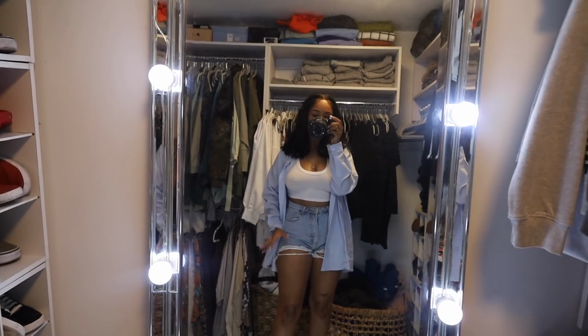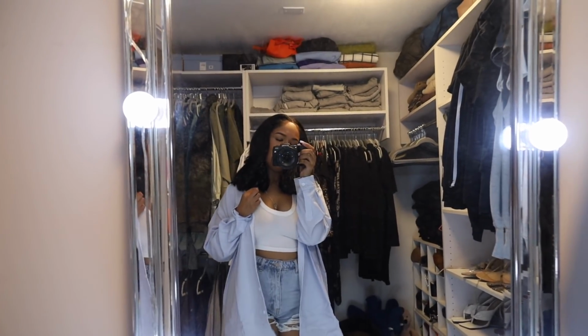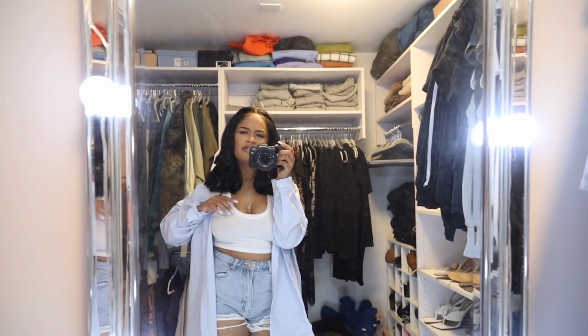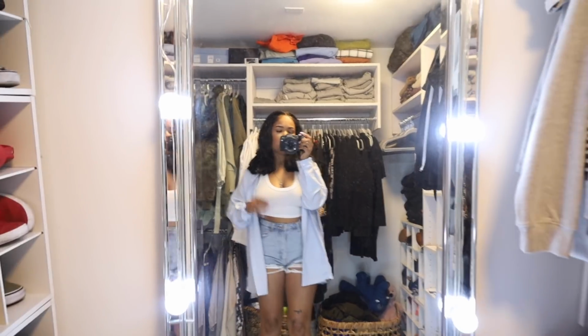I have these shorts from Misguided, this top from Misguided, this shirt's from J Lux Label. But if you mind your nipple showing a little bit, then don't get it because it's way thinner than I thought it would be. Usually J Lux Label, their quality is very thick and nice, but it's way thinner than I thought it would be. And the shoes I have on are from EOSr.